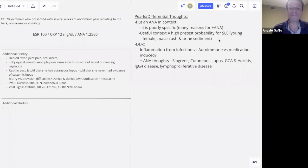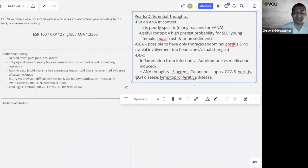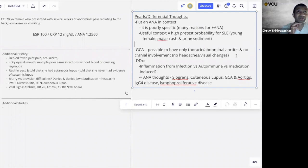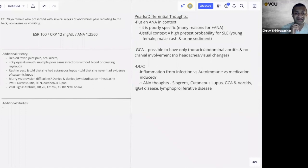Yes. And the fact that she's 70 years old lowers a couple of other things down the differential, things like Takayasu arteritis, which if I remember correctly, the patient population in that disease is quite younger, probably on the order of 20 to 40. And I think that's all that I'm pretty much thinking right now.